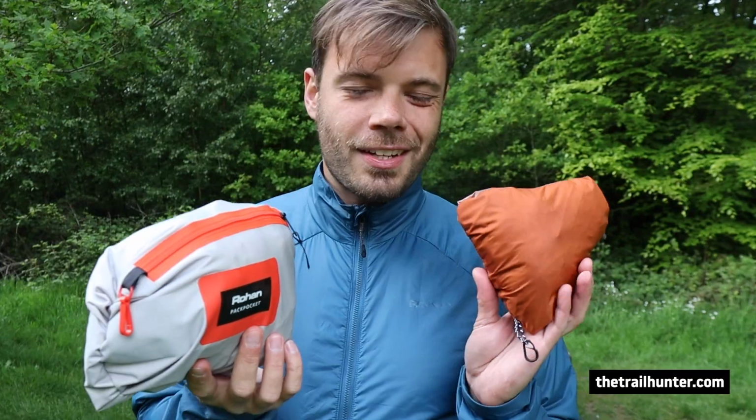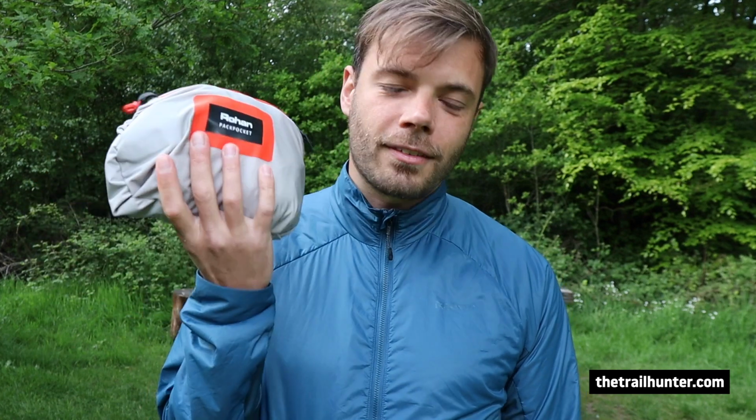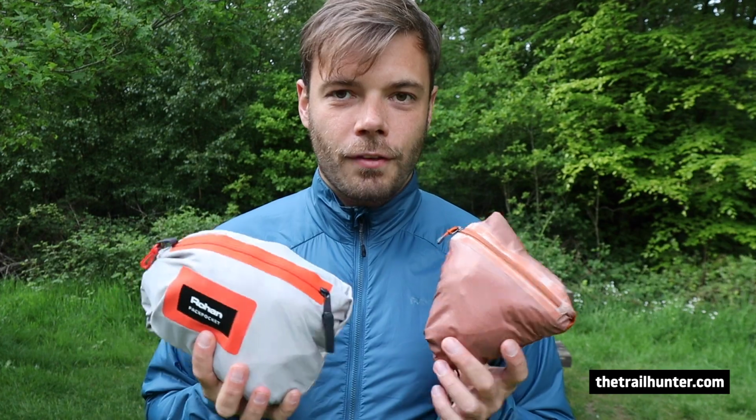The Outdoor Research Helium 2 is very plasticky and bin baggy, and on the hot, dank days on the PCT that I've hiked through, this was really sticky and uncomfortable, whereas the Helix jacket is definitely more breathable, it's more comfortable, it's softer on your skin, it doesn't stick to you like the Helium 2 does. The difference is the trade-offs with the weight.